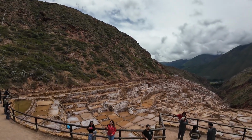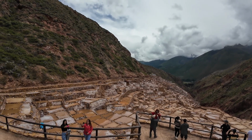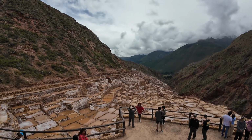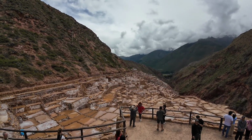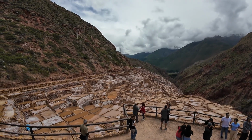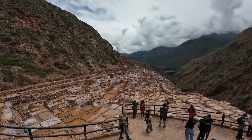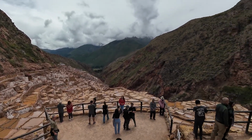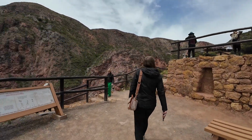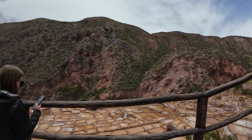All right, guys, look at this. Pamukkale in Turkey kind of looked similar-ish. This one looks more muddy, but I think it's the time of year. He was explaining to us that it would be whiter if it was the rainier season right now. But look at that, guys. Oh, that's amazing. This is definitely worth the $5 extra to come check this out.